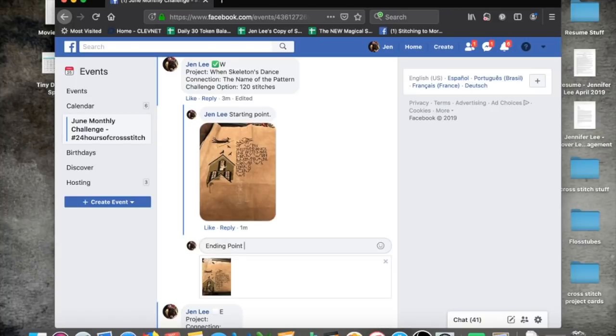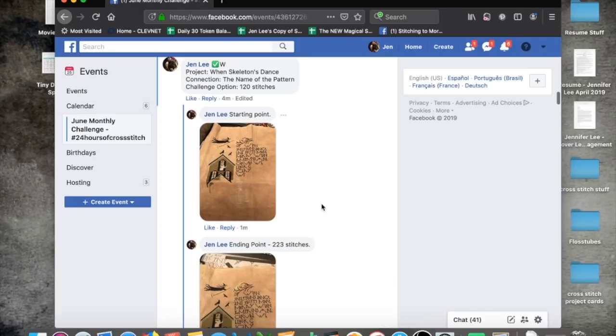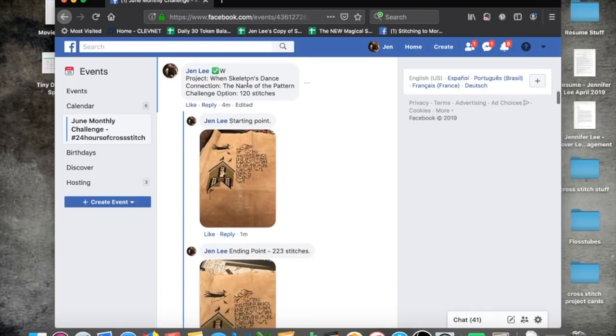Ending point, 223 stitches. I like to put how many stitches I actually stitched more for me than for necessary. If you've told us you were doing the 120 stitches option, you don't have to go through and put the exact amount that you stitched. Again, we're using honor code on this. If you're saying you're doing it, we're trusting that you did. Okay, so now I have my W completed.